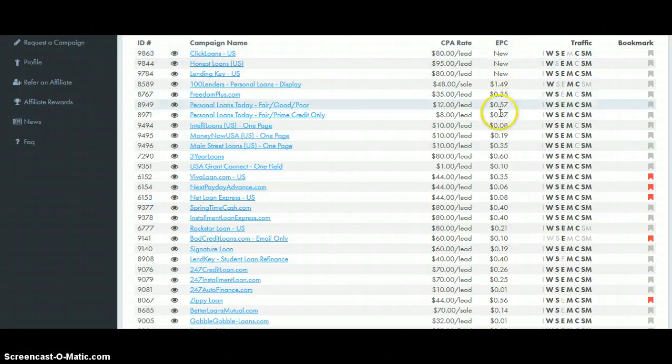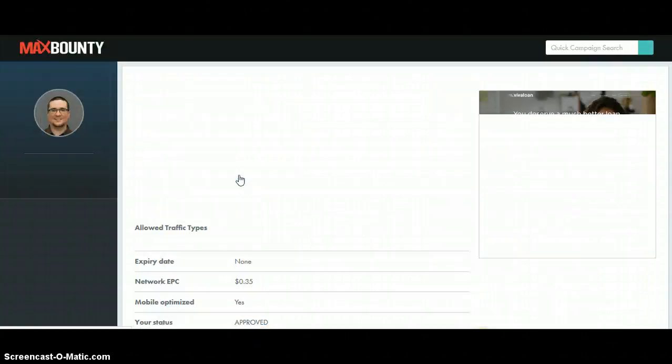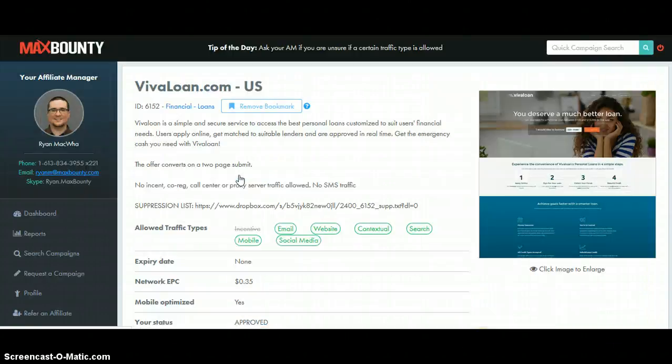I like to look at the EPC as well. Obviously, the higher the better, as well as the lead payout too. So those will be your three main things you want to look at, depending on what kind of ad running is allowed. The EPC, which is earnings per click, I mean, how many clicks it takes to get a lead, and then how much you get paid per lead. So we'll go to Viva Loan. That's one that I use. I've gotten a couple conversions on Craigslist, so it's obviously converting.